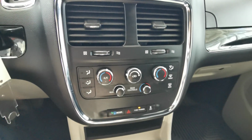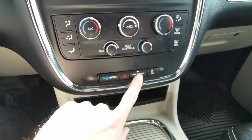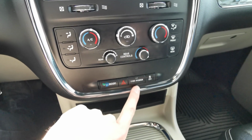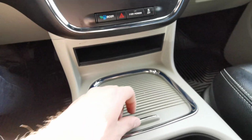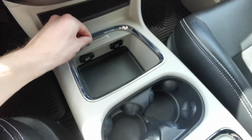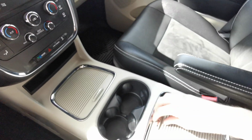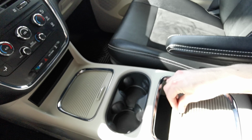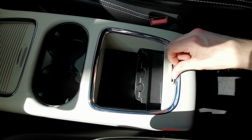Underneath you have your manual climate control for the front and rear of the vehicle. Eco mode with your power bank, traction control, storage compartment just underneath. Lots of storage spaces as well with extra power banks, 2 cup holders. Center console rolls back, gives you your coin change holder.